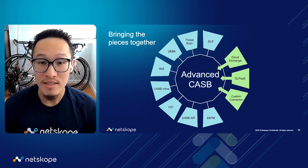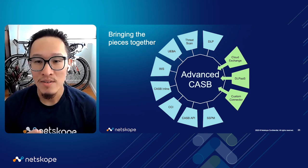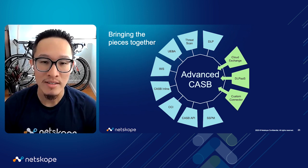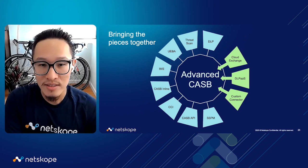The third is enabling ecosystem partners and customers themselves to extend the power of our CASB capabilities to their specific needs. Today, our Cloud Exchange product has pre-built integrations to many different ecosystem partners. Our custom connector enables customers to bring their own application. This is already available for CASB inline and coming soon on the API side. DLP as a service enables partners or customers to upload exact data matches, fingerprints, images for ML classifiers, and in return, they receive DLP verdicts as well as details about DLP violations.